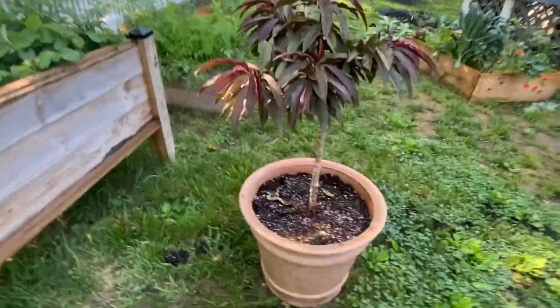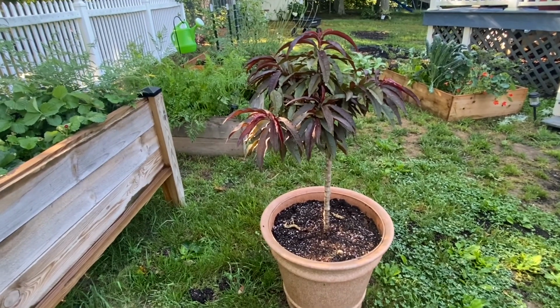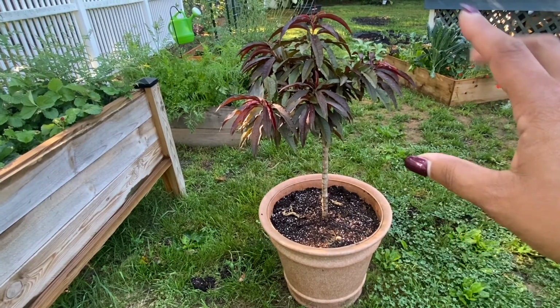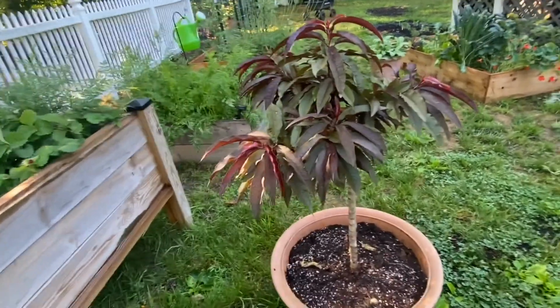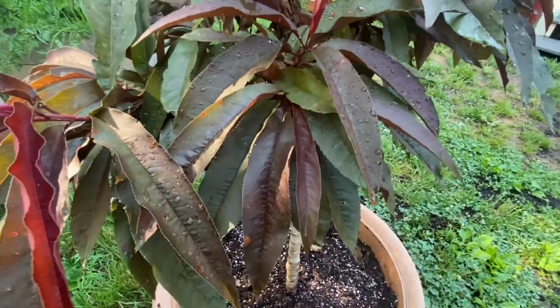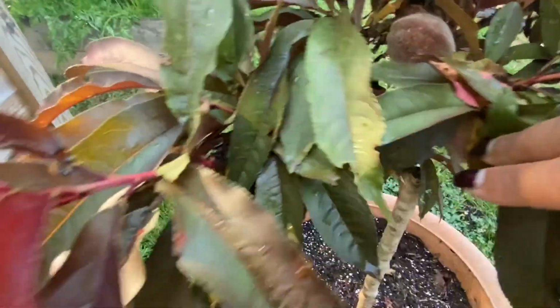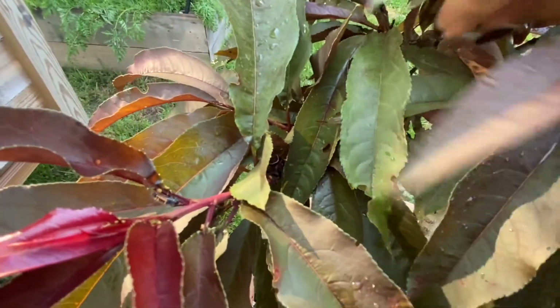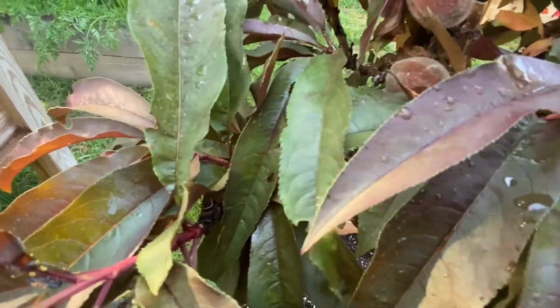But anyway, this is a Bonfire Patio peach. And it was doing really good. I had calendula in here, and then I had a case of mold. And I had to pull my calendula. But this is what's happened to my peaches. Look, they're dried up. So, I don't know. And these are nowhere near ready. These are hard as rocks.